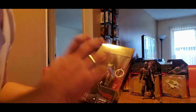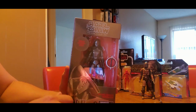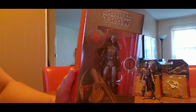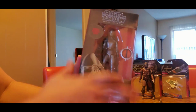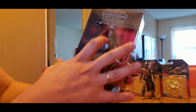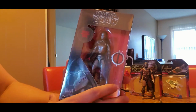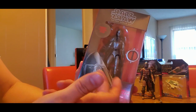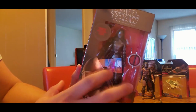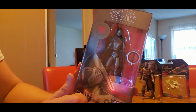Last but not least, here's the kind of prize that I managed to snag today. I went from Target straight to GameStop, and I managed to get the last Second Sister Inquisitor, the Carbonized edition, which has that metallic sheen. It cost a little bit more, about $6 or $7 more. I wanted to get at least either one first edition figure or one carbonized figure today, and I was really glad that I managed to find her because she's a character that I'm really looking forward to seeing.